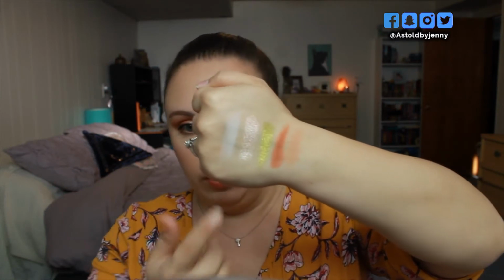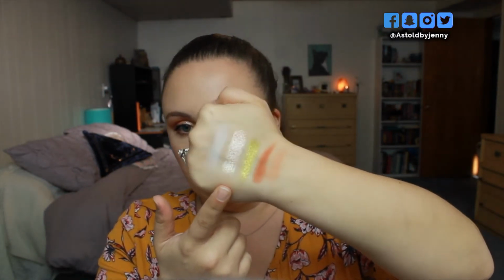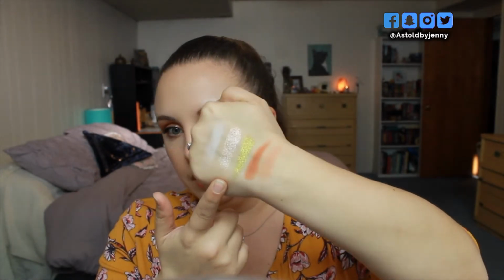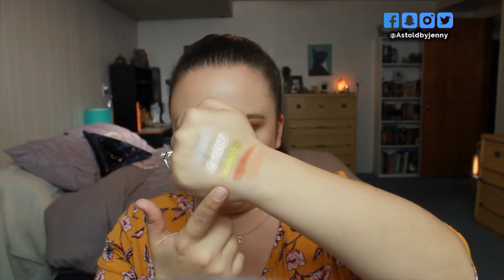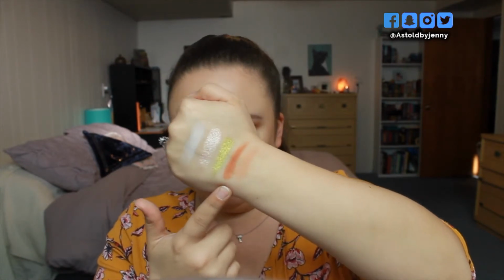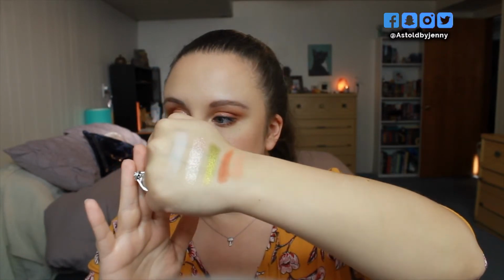So in this first row, we have No Spots, which I would assume is Cruella, as well as Mongrels, which is absolutely stunning. That could almost be a face highlight. Then we have Diablo, Devious, and Tragic. Tragic is kind of light. That Mongrel shade is stunning.